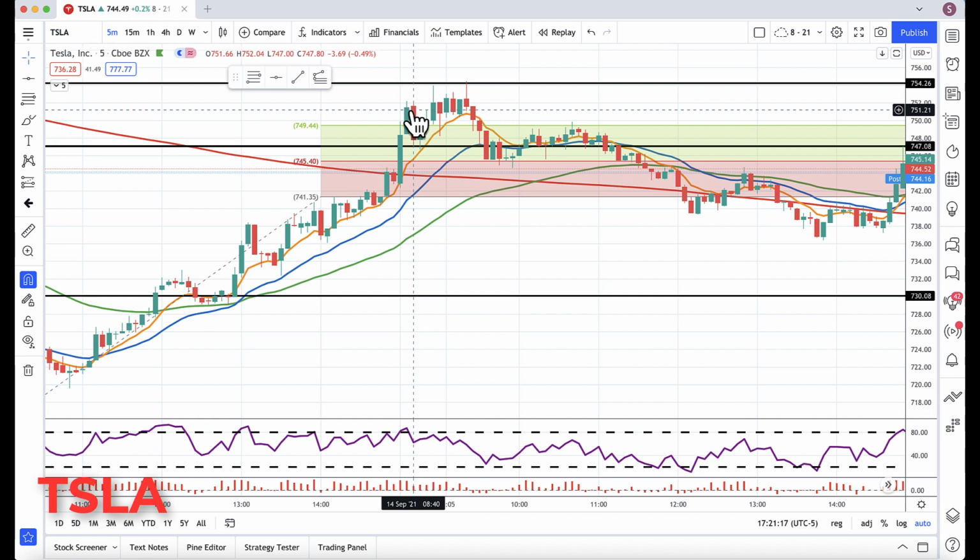If you're looking for the options right now, it's the September monthly options that I would be watching for the potential volume and gamma play.